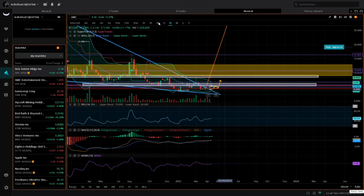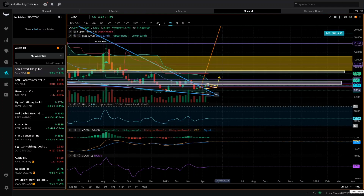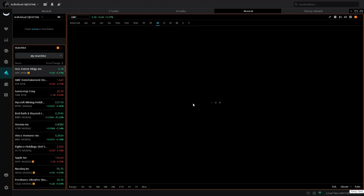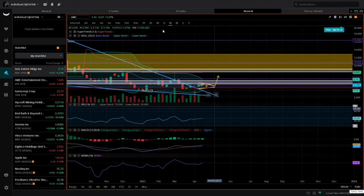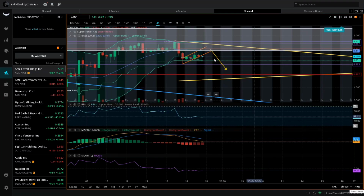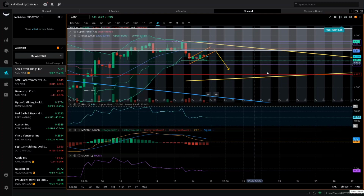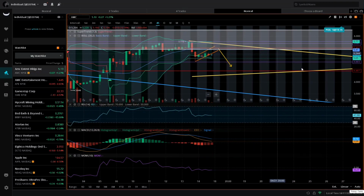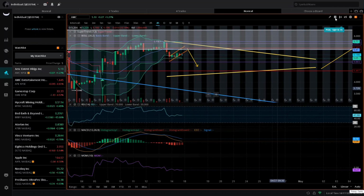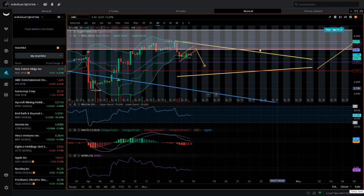Now, as far as AMC is concerned, I do think we might have a little bit of pullback in AMC's future. I think that we are going to see a little bit of downside consolidation. Let's go ahead and zoom in and see exactly what we're looking at for AMC. Basically, I think we might have a little bit more of a move to the downside, consolidating between this 450 and 550 range, and then have that massive move to the upside that the bars pattern is calling for once we consolidate in this pennant type pattern that you guys see for AMC.